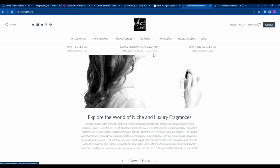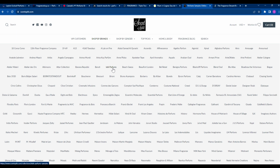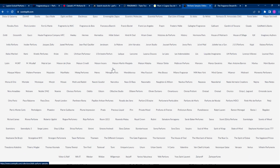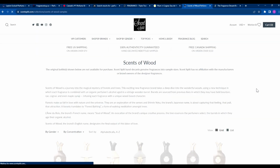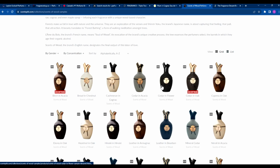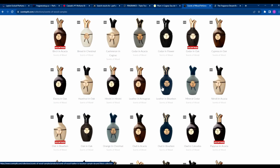Moving on to Scent Split, if you're talking about getting a decant, which I definitely recommend. You'll see in my videos, I have hundreds and hundreds of decants, and one of the places that I have most of my decants from would be Scent Split. So you can see here, they have Suspiro. They have Scent Woods, I'm pretty sure. And this is where I got my decant, not discount, from Scent Woods to get the Plum and Cognac.